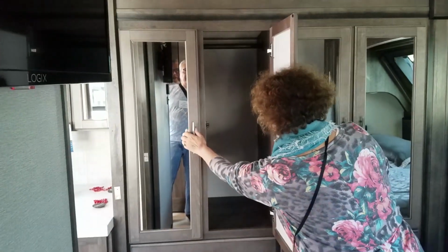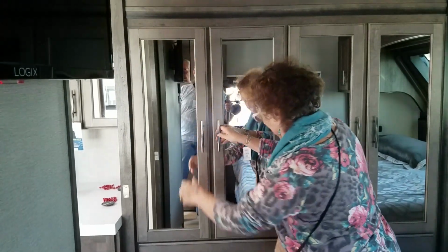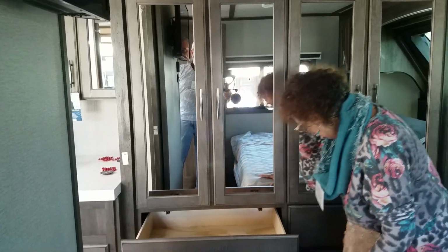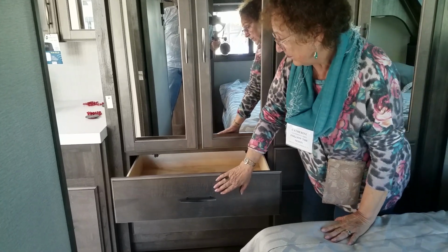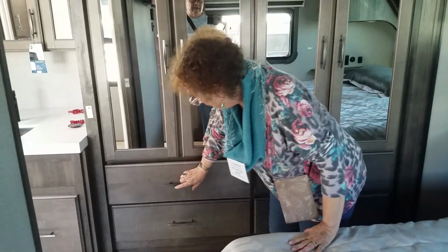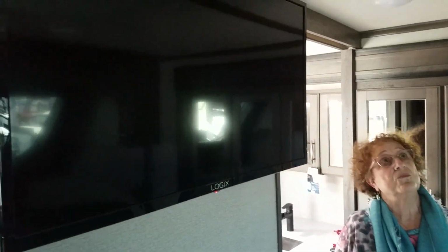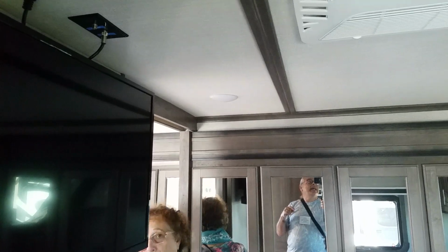One thing that's nice with those wardrobes, a lot of times you end up sacrificing one of your wardrobes if you want a washer dryer. This one you get to keep both of your wardrobes, and you still have access for a washer dryer out front. Big drawers down here. And then you do have the obligatory bedroom television over here on the wall. Now the air conditioner unit back here does drop from the ceiling. And it is all ducted.